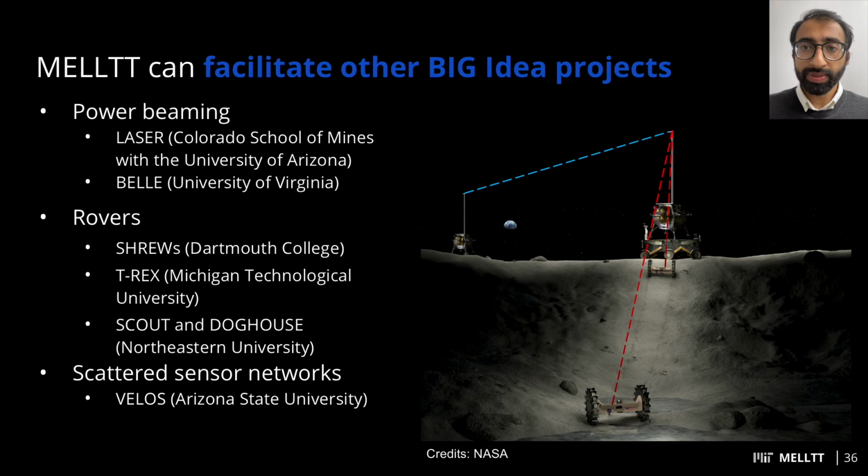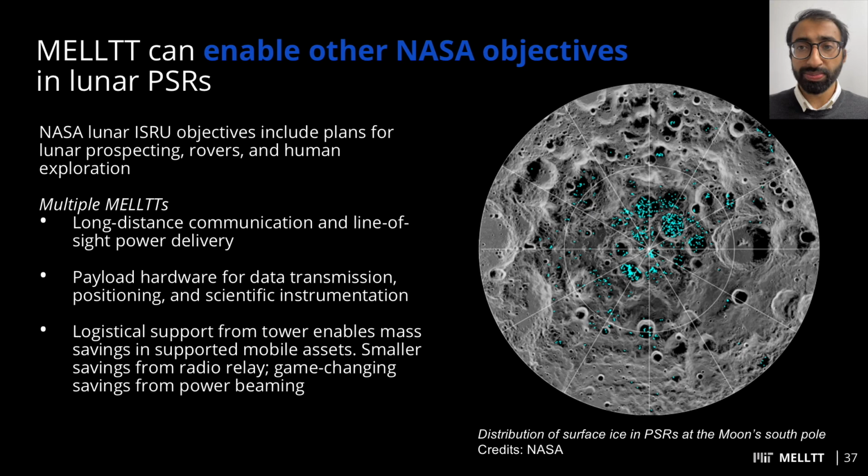NASA's Lunar ISRU strategy incorporates plans for lunar prospecting, exploration rovers, and manned missions within PSRs. These objectives focus on mobile systems to evaluate and mine minerals, as well as collect water, oxygen, and construction materials. MELLTT solves an important challenge to enable exploration and development of these ISRUs in the PSR. With a tall structure at the edge of a shadowed region, an elevated payload can distribute energy to these mobile systems. An elevated payload on the tower can also establish long-range communication and positioning systems within the PSR.